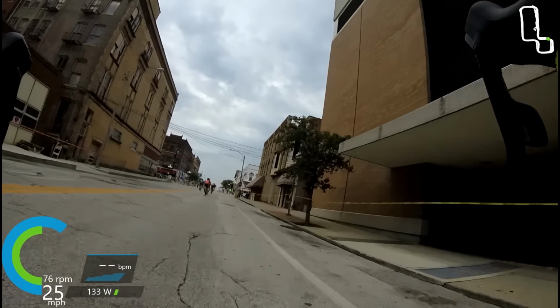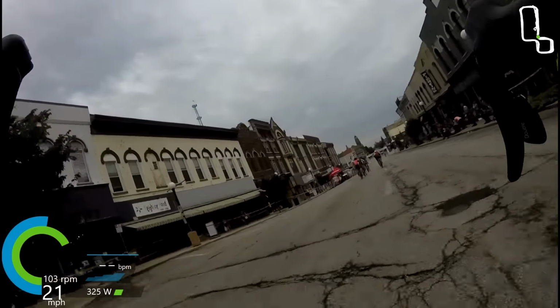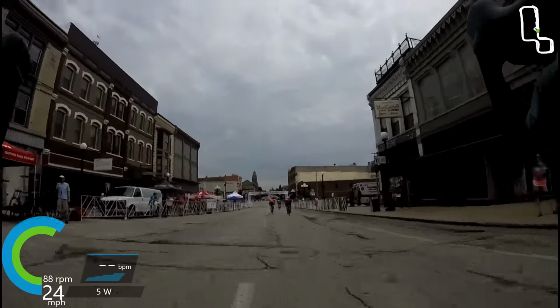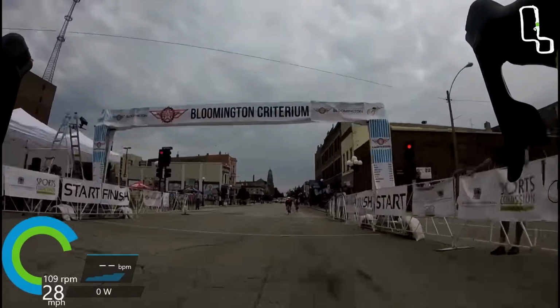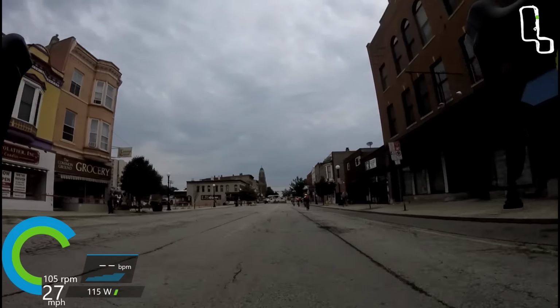I knew I had another race coming up later in the day. It was the 3-4's race. So I kind of just wanted to get myself back together and check over things, make sure I was okay, go over to the medical tent. So actually, the lap after this, I did end up pulling out of the 4-5's race.